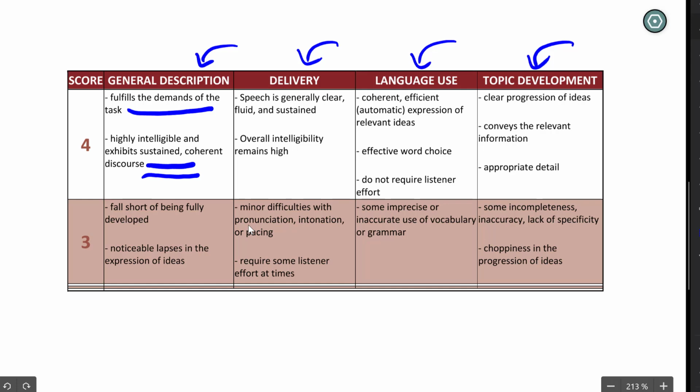Now, how does that compare with the 3 rating? It falls short of being fully developed. Essentially what that means is your answer focuses so much on the details that it's not really clear or easy to see that you understand the connection of things. And again, we'll talk about that.